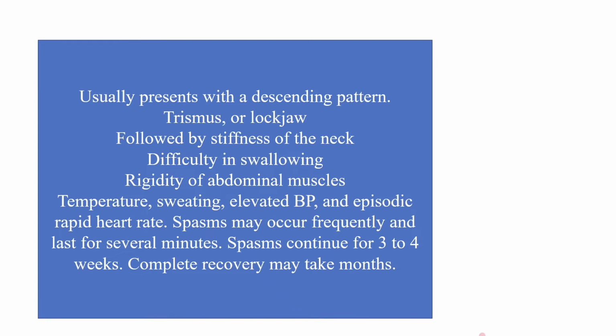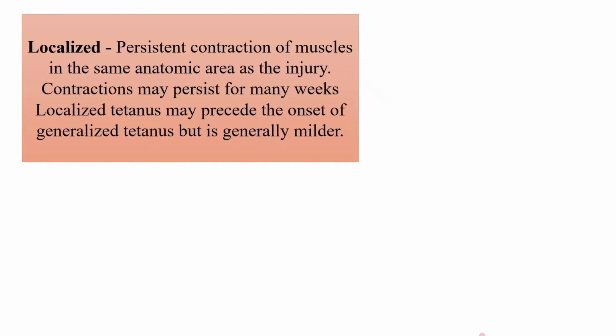fever, sweating, elevated blood pressure, and episodic rapid heart rate. Spasms may occur frequently and last for several minutes. Spasms continue for 3 to 4 weeks. Complete recovery may take months.